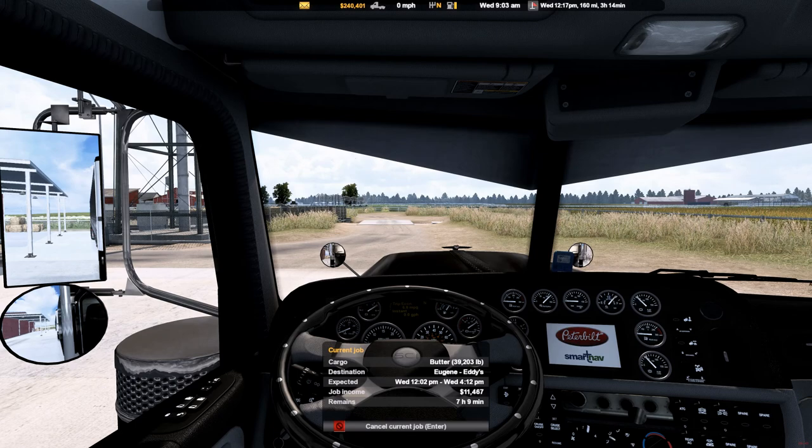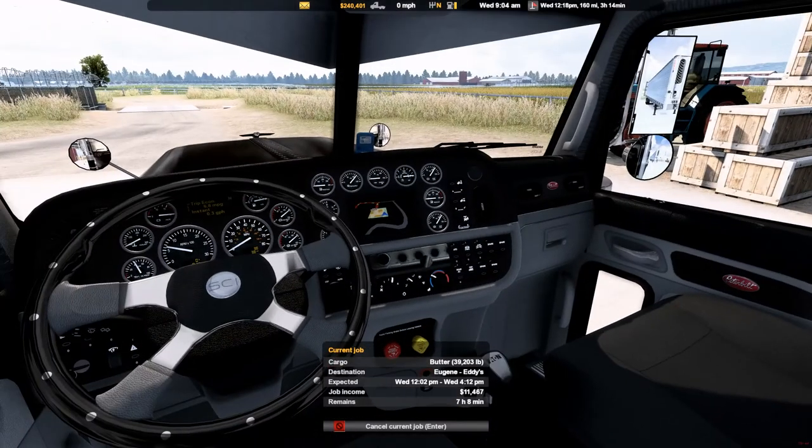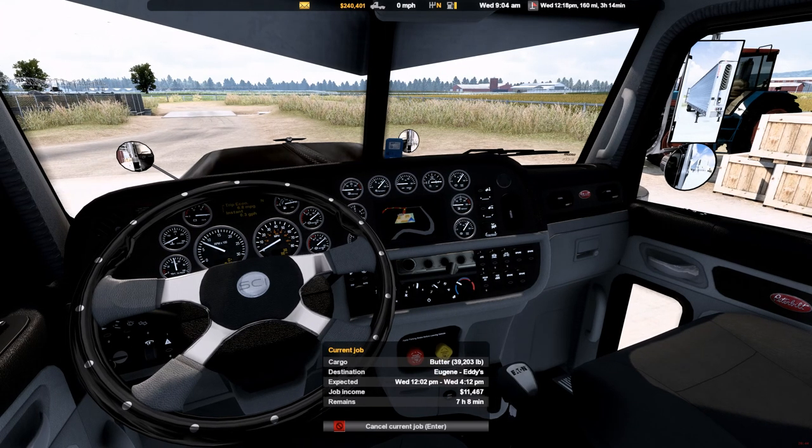With the Detroit Series 60, 635 horsepower, got the Eaton Fuller 18 speed, 3.25 gear ratio in it. 18 speed, did I say that? I think I did. If I didn't, I just did.